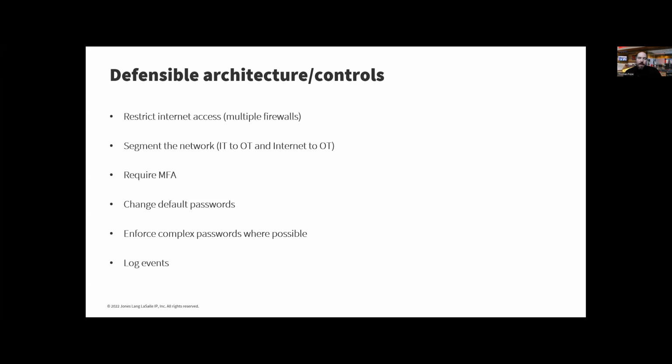Change the default passwords. Again, simple, right? There was a report that CISA put out recently about, I think it was UPS systems having default credentials and being attacked because of it.